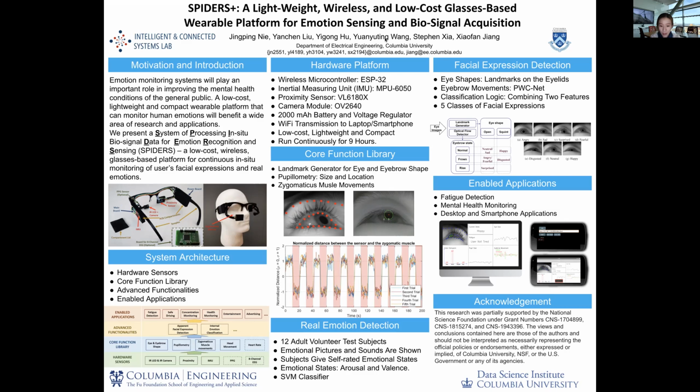Spiders has a 4-layer system architecture. Each layer in the architecture directly enables the applications or functionalities in the layer directly above. We take a top-down approach in designing Spiders Plus based on the types of applications we aim to address. The advanced functionalities layer includes the two phases of emotions, as I mentioned before, while the core function library contains the features working towards advanced functionalities.